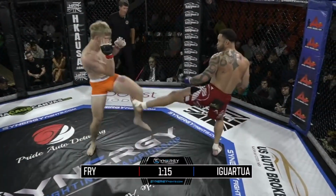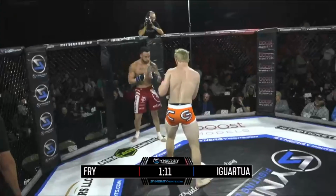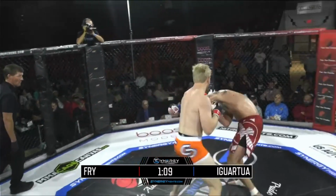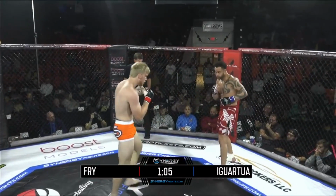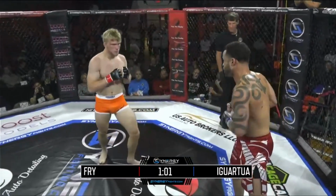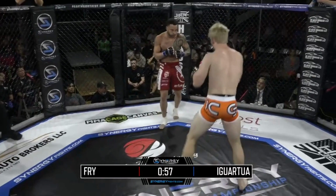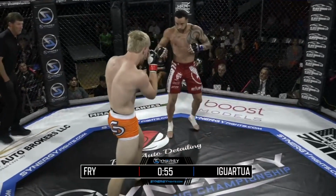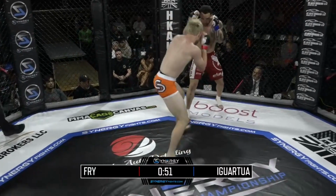Feints from both gentlemen here. Powerful right hand. Yeah, that hook just by Igartua clips the chin. 1 minute time. 1 minute. These guys throw hard. Yeah, look at the thighs. Oh, another big right hand by Igartua just snapped the head of Jacob Fry. He knows he's in for one tonight already.